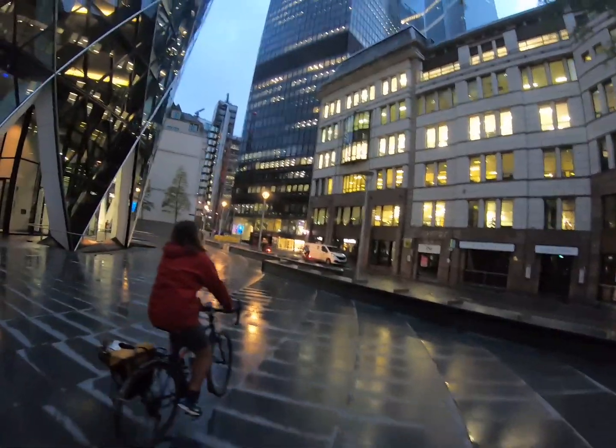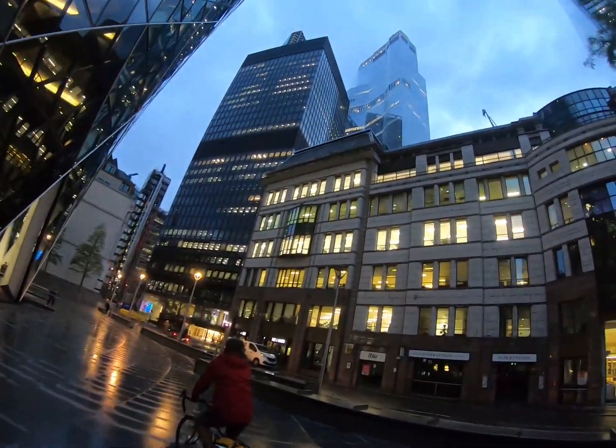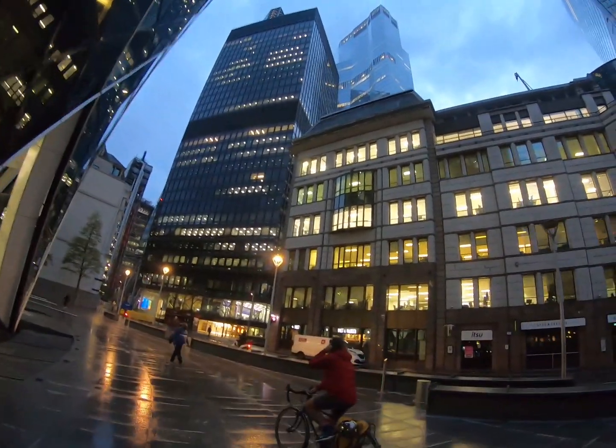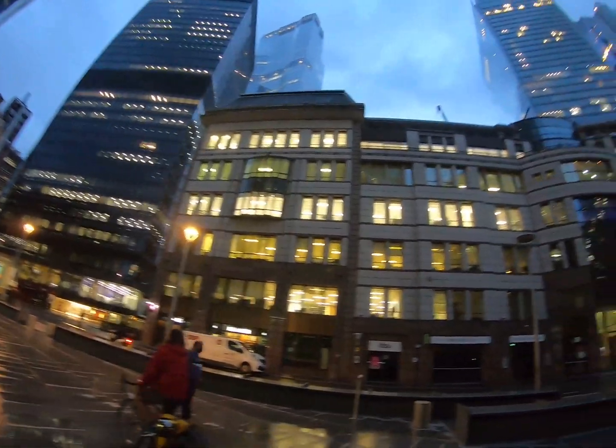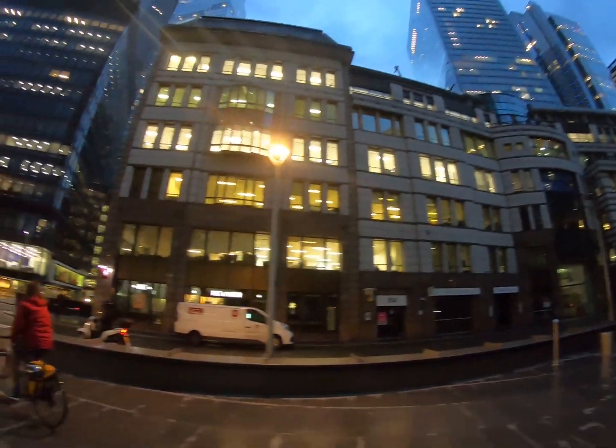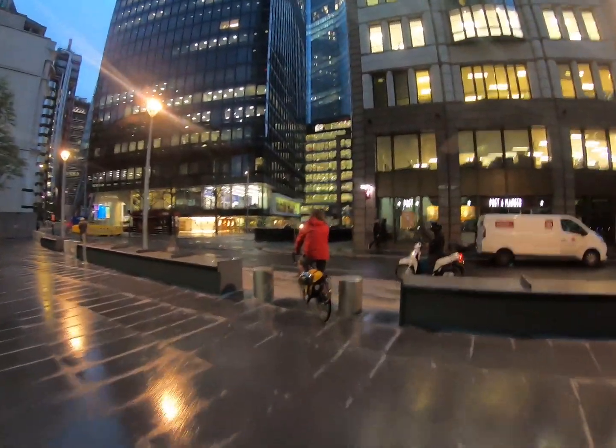The buildings around it are not very interesting at all. So there's 80s granite clad polished stone type things. So I would say, in my opinion, St Mary Axe is definitely one that's going to be listed in due course.